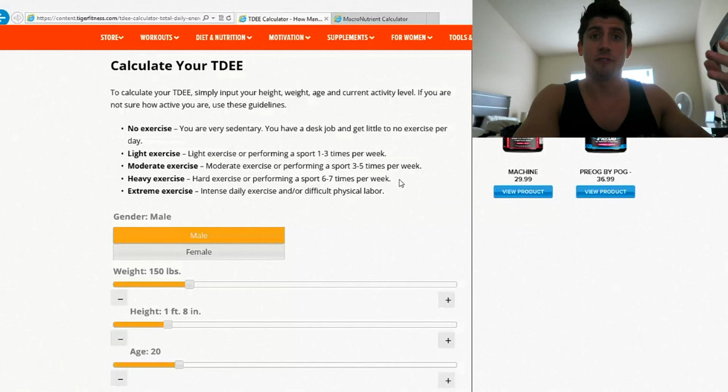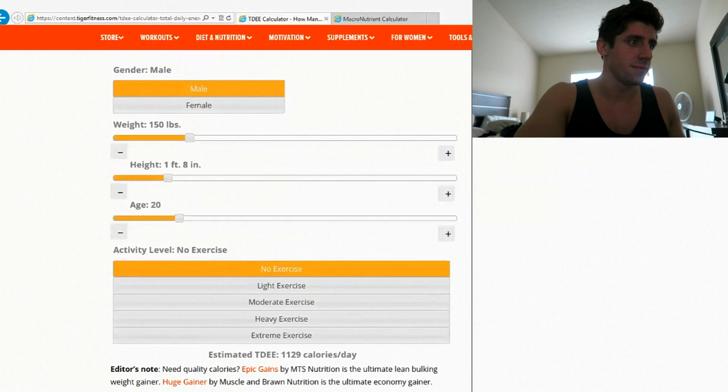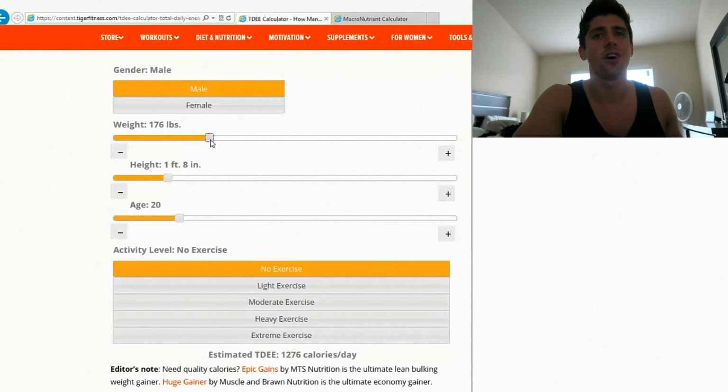So I'm gonna fill this out for me, and you fill it out for you. All right, so gender, male. Weight, right now I am at about 177 to 179. This thing's touchy.